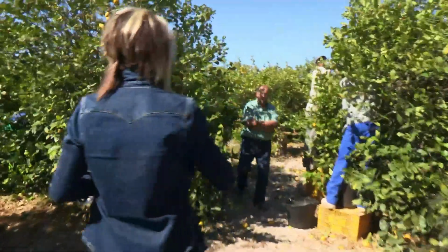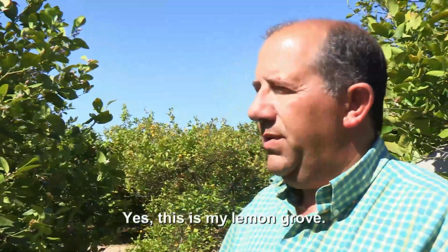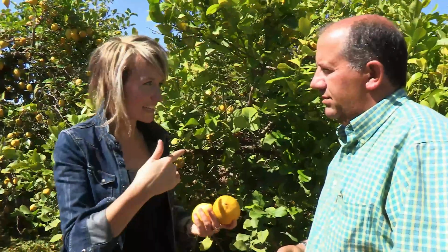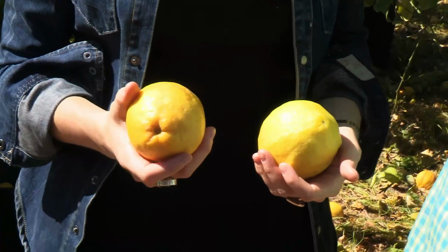Hola. Buenos días. Is this your lemon grove? Sí, sí, este es mi campo de limones. When I buy a lemon in the shop in England, it's kind of shiny and it has a wax on it. You wax them in the field?